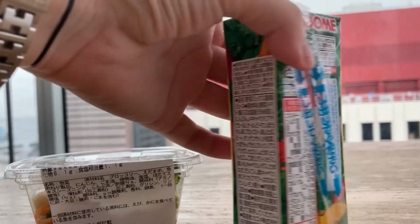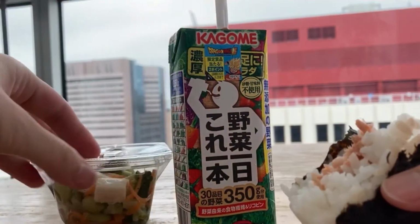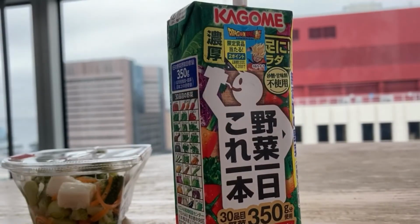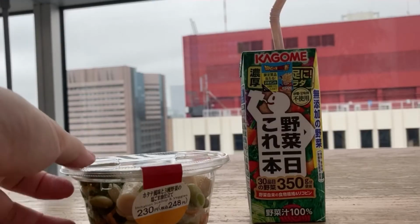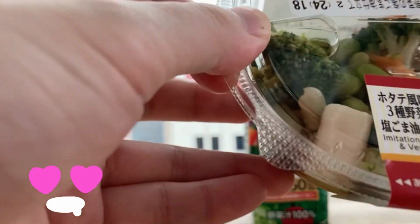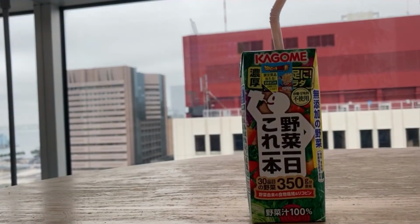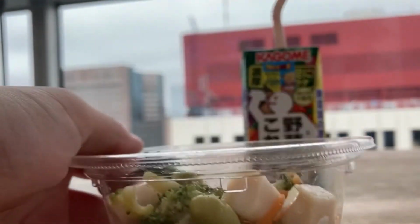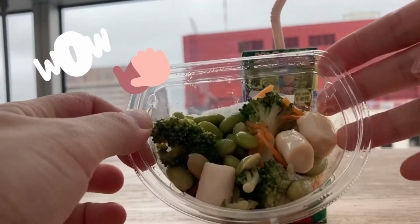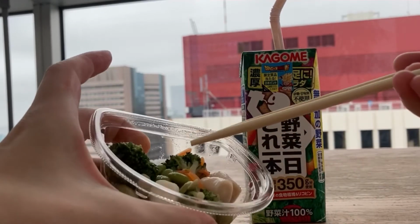just to provide me some vitamins. And if I have more time for my breakfast, I probably tend to choose some small daily meals, like a palm-sized cup, like this. And I picked up this one, the salad with scallop and broccoli. This one looks really nice and healthy.